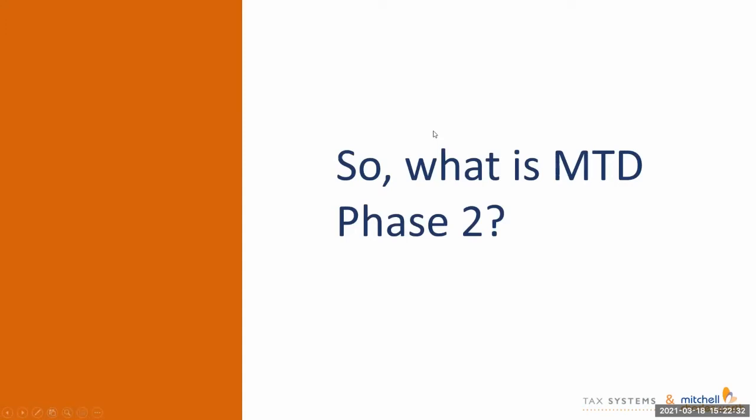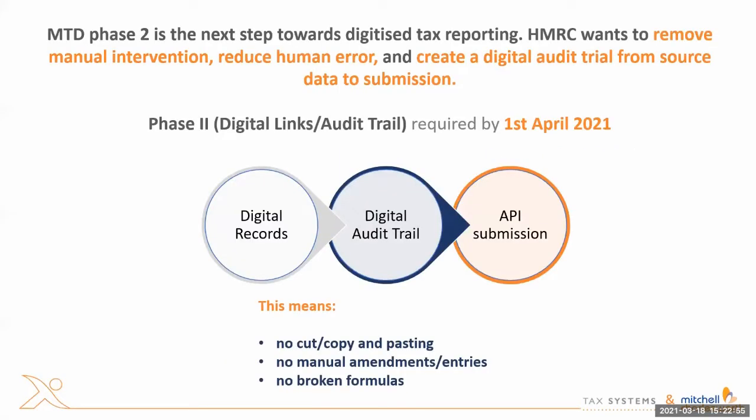However, many businesses were not able to fully automate their VAT return process immediately. HMRC recognised that this was a significant change for business and allowed for a 12-month soft landing period. This period was actually extended by another 12 months because everyone was a little bit busy with COVID-19. And this now commences from the 1st of April 2021, so not long away at all. So let's move on to look at phase 2.